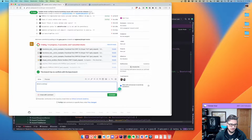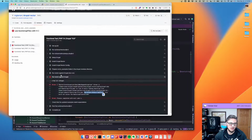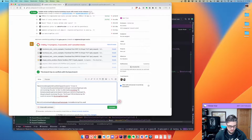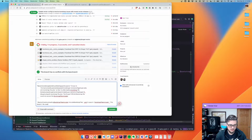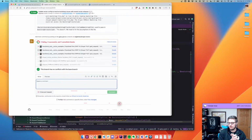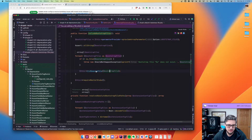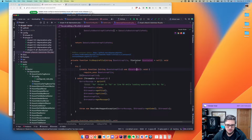Error is coming from, well, let's just used to pass in. Let's see. Used to pass in bootstrap file includer. This doesn't. We need to fix the assumptions in this file. And I honestly have no idea how I got to that part before, to assume that we needed that. So let's just walk through it. So bootstrap files for each try require. This try require. Oh, we have it here.